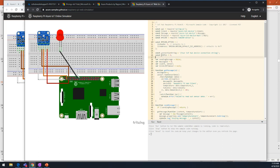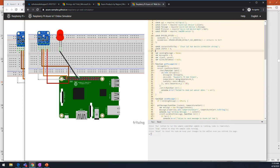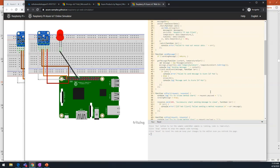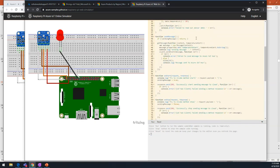The next piece of code is the LED pin. If you've worked with a Raspberry Pi device, it's really just the pin that's connecting to your LED. And then the rest of the code is all about, there's a temperature sensor here. When a message is sent, it's sending the reading of the temperature. And every time you send temperature up, the response will be that it will invoke a method, which will then go ahead and light up your LED.